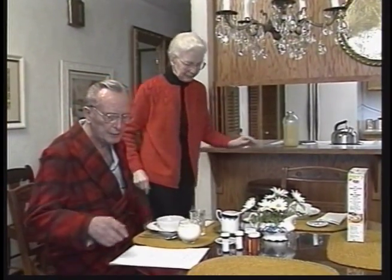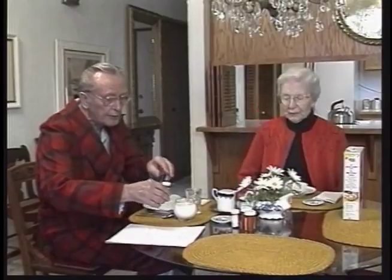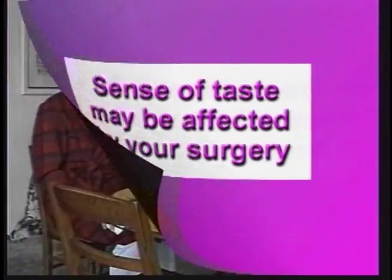During the first week at home, you are doing well if you're able to get dressed, shower, walk, and eat at the table with your family. Use common sense about how much activity to take on in your day. Getting back to regular eating is a challenge after any major surgery. It's common to feel full or not interested in eating. You may not like the taste of the food you're used to eating. Rest assured, these problems are temporary.